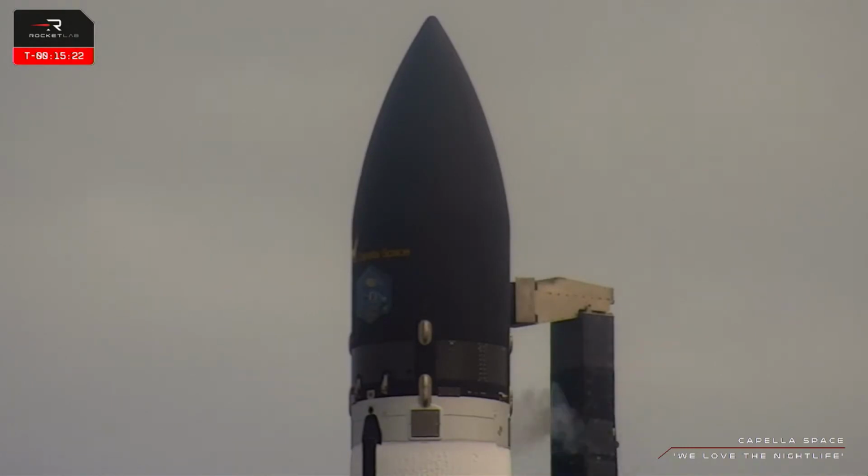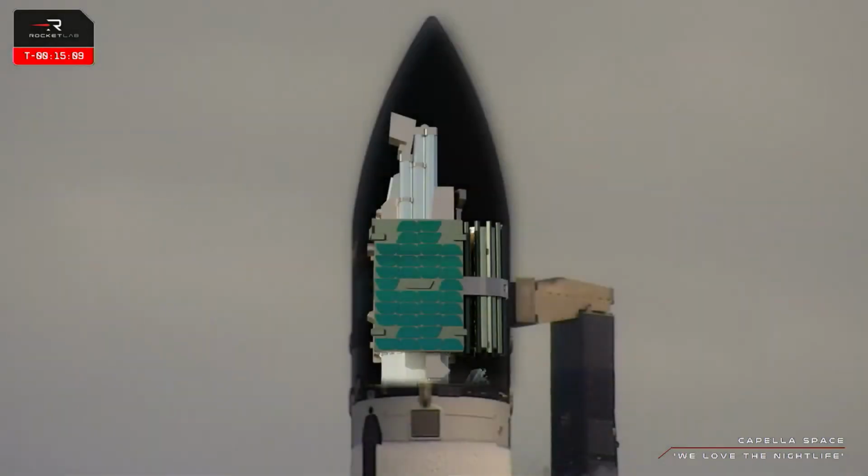The primary mission for today, though, is of course to deliver a satellite to low Earth orbit for Capella Space. The payload onboard Electron is a single Acadia satellite that will join Capella's constellation on orbit, producing synthetic aperture radar imagery, otherwise called SAR. SAR is a form of radar that creates images by bouncing radio signals off the Earth's surface and measuring the amount of signal that echoes back, creating images based on strength and time delay of the return signal.